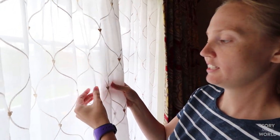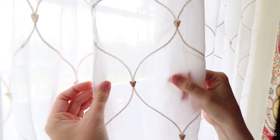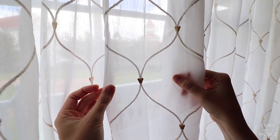So we were actually really surprised to see that our garden view room has a balcony, but I want to just point out the details here. Like, check out all these little Mickeys. It's covering the curtains. How awesome is that?